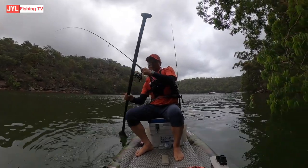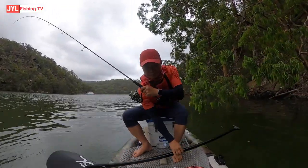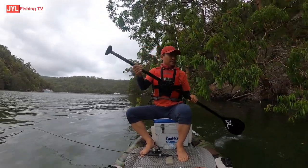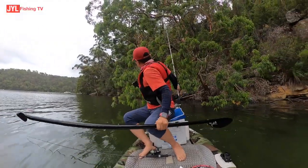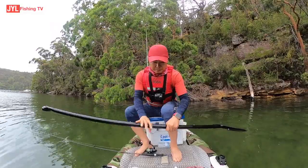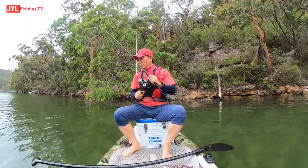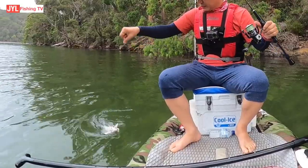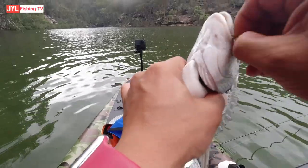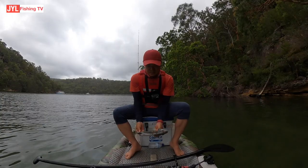Got out of that. Oh, nice bream. Look at that. That's a good size. Shallow sandbank fishing. Look at that. It delivers.